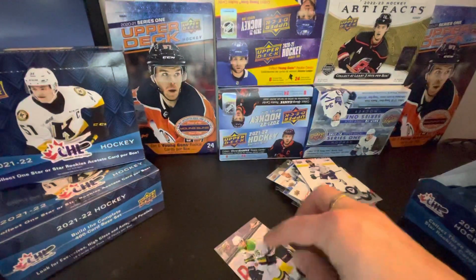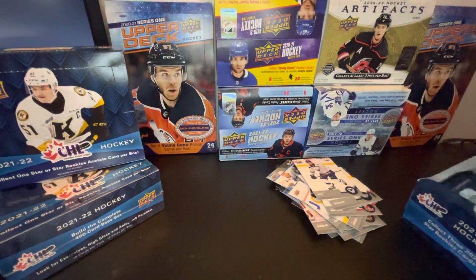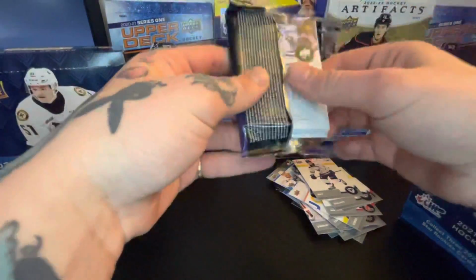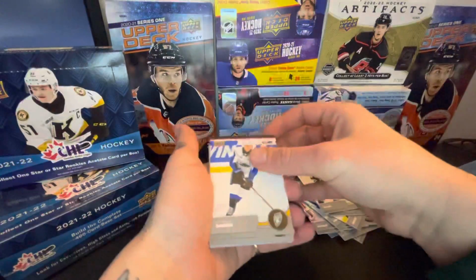Okay. I have to look these up. I'm just putting them to the side for now. I am low on penny sleeves, so I'm just gonna start cracking these. Bedard.